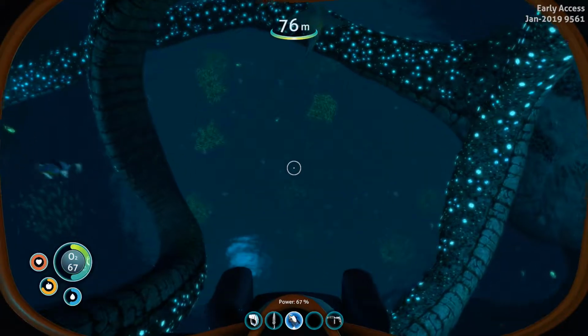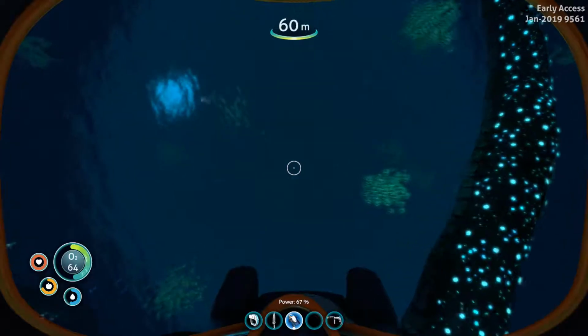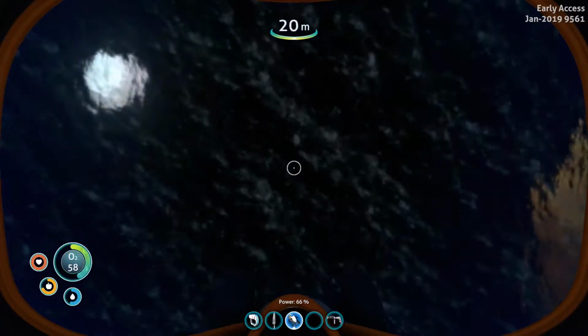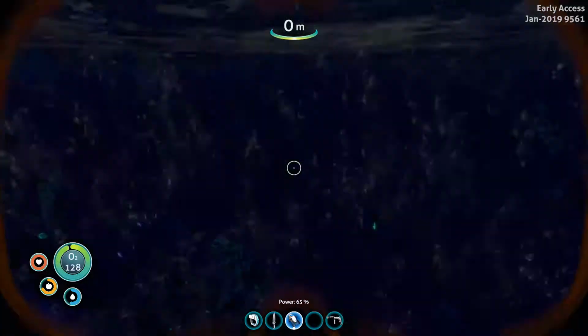But yeah, look how cool the brute sharks are. They're really awesome. I love you guys, but I'm afraid to scan it because I'm afraid it's gonna eat me! Which it probably will. Yay, oxygen, hallelujah. Okay.